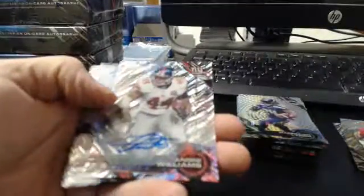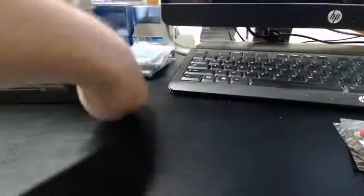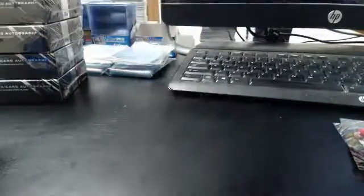Okay, we've got purple. This time is going to the Colts, Dante Moncrief. Okay, for the New York Giants, looks like 98. Andre Williams, 98 out of 99. Okay. Get those bad boys sleeved real quick. Just give me just a moment. So three gold so far.